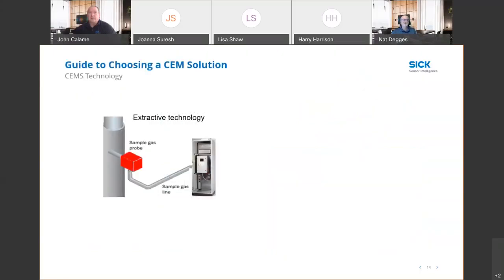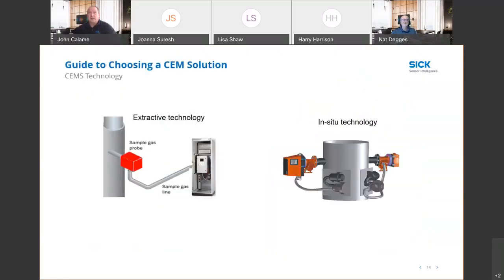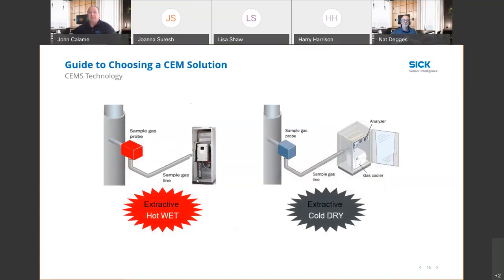So if you're looking at a CEMS topology, do you go extractive or do you go in situ? Extractive on the left or in situ on the right. You have both technologies, both offered by ZIC and by other manufacturers. But you have to decide if a hot wet extractive, if you have a really dirty sample, it's good.